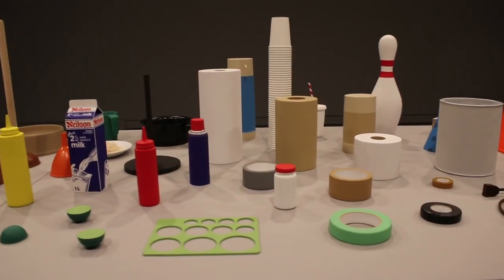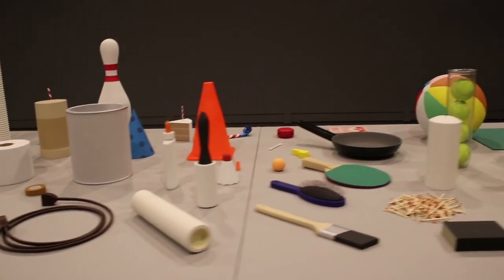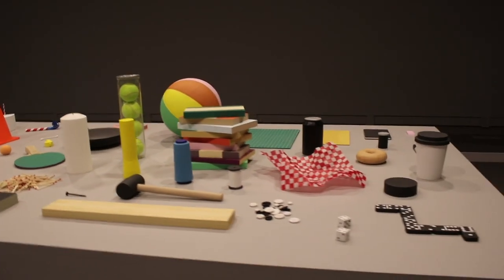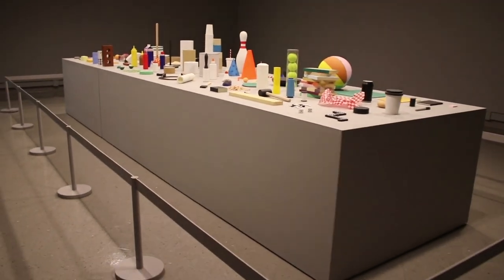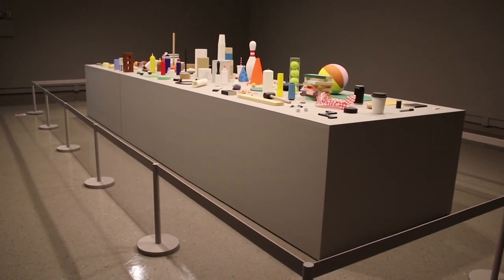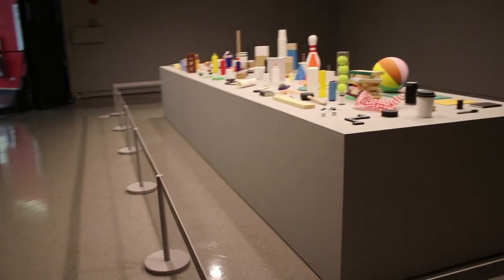And the objects link to each other through associations such as color, shape, use value, fuzziness, pointiness, and of course wordplay and the pun, both visual and linguistic puns. When the viewer walks along the table, the relationships between objects shift depending on their point of view or perspective.